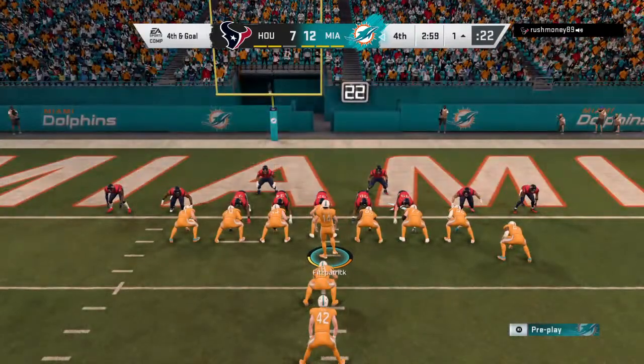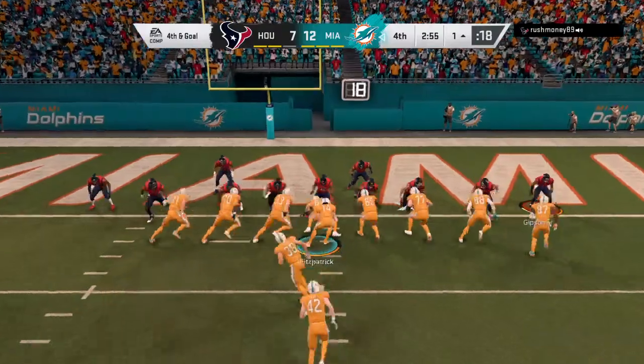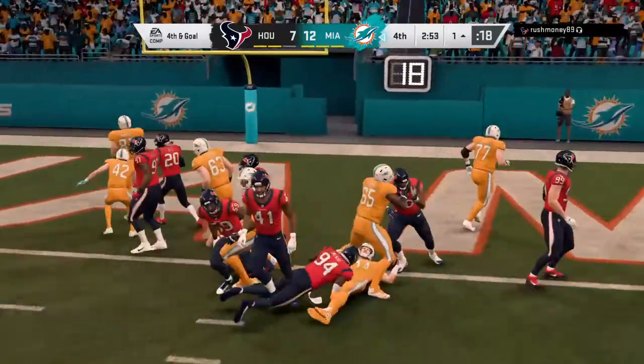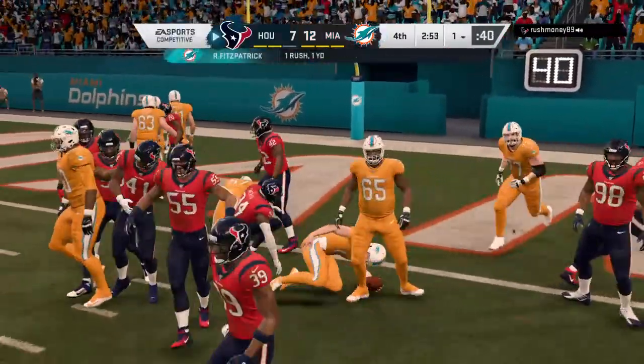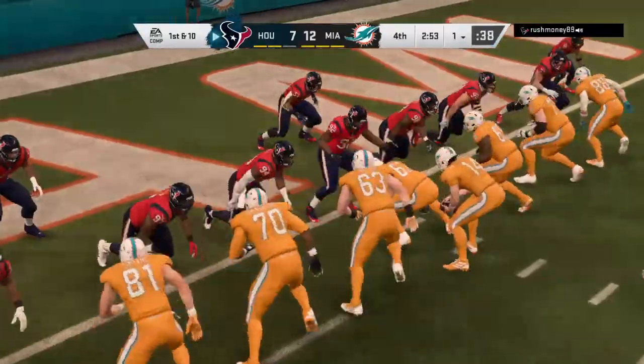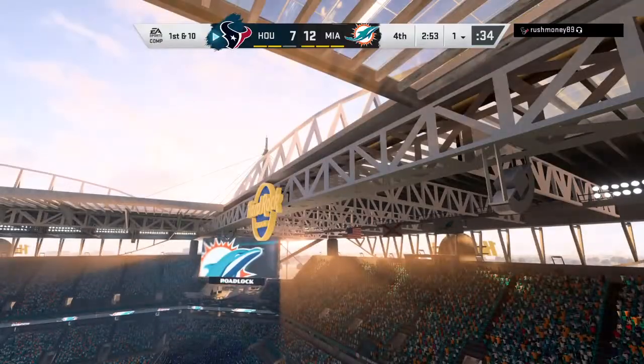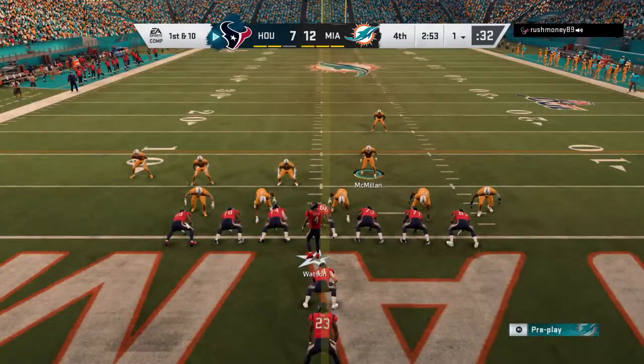The offense is staying out there. Here we go on 4th and goal from the 1. They'll sneak it with Fitzpatrick. Try to wedge his way in there. No signal. I don't think he got there. He didn't. They try the sneak, but not enough push. He doesn't get in. And his Texans defense comes up with a goal line stand.